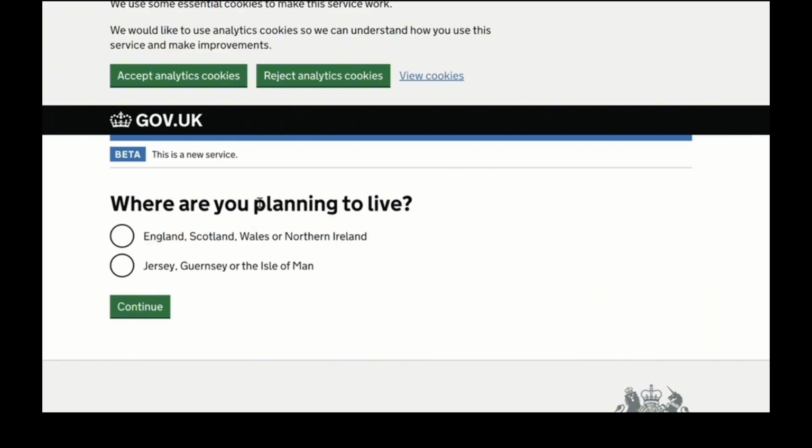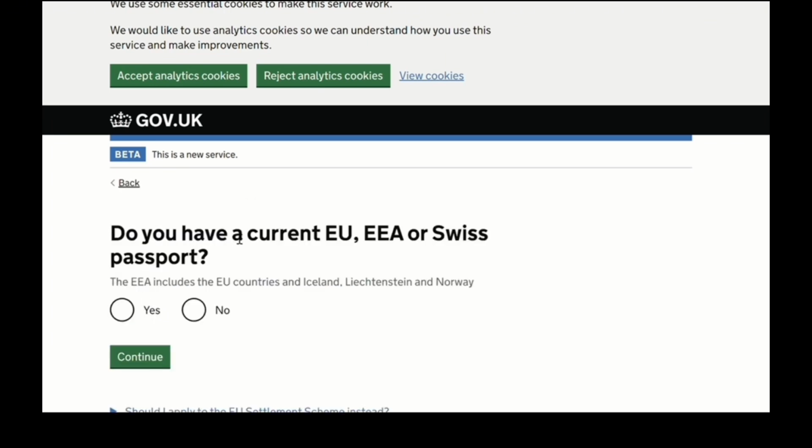So the first page opens and this is the first question. Where are you planning to live? Is it England, Scotland, Wales, or Northern Ireland? I selected the first option and continue. Do you have a current EU, EEA, or Swiss passport? I said no and clicked on continue.